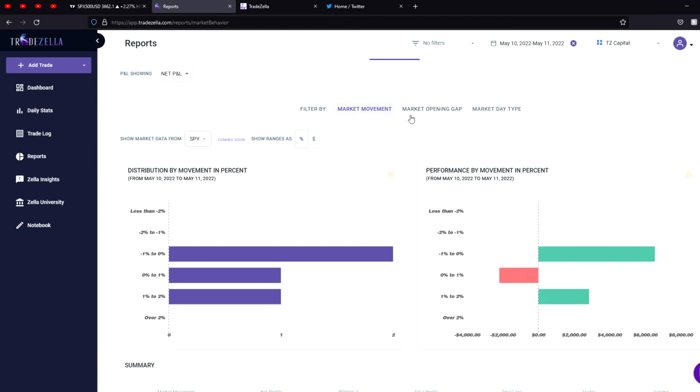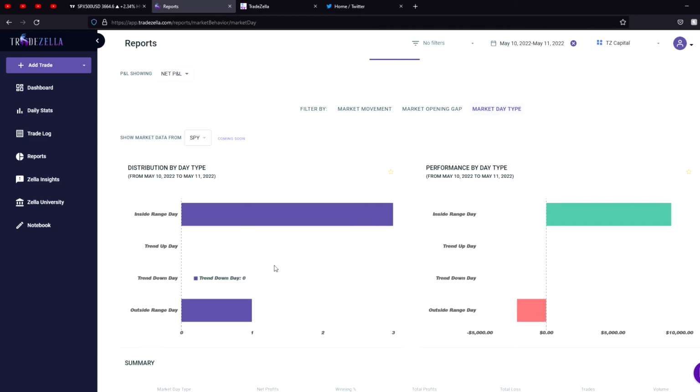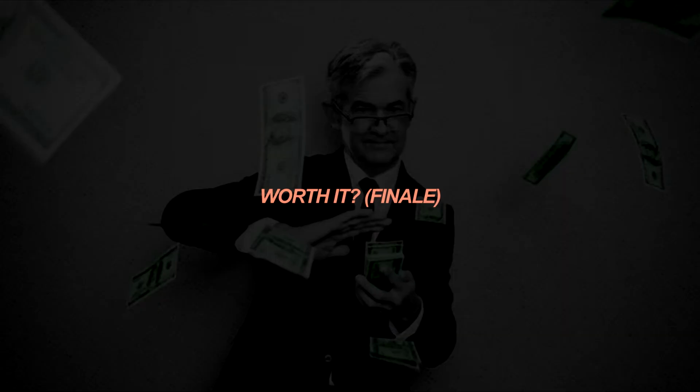This is another really interesting one. So market movement. Based on how SPY reacted on that day, if it was like a negative 1% day, you'll see how you perform that day. So I think this is really interesting stuff. You could also change it to market opening gap. So if we had a gap up, or if we opened up flat, based on the data I have, we opened up flat both days. But I think that's some really interesting data that you can apply to your trading there. So those are the reports for you guys, and that's all TradeZella has to offer.